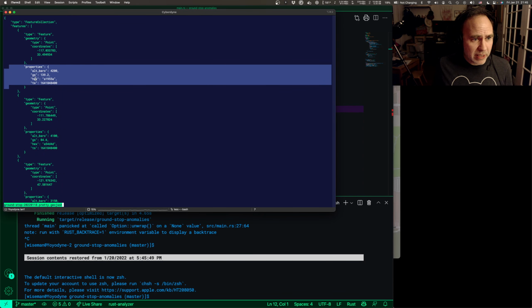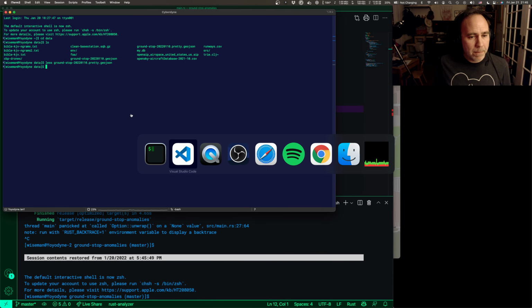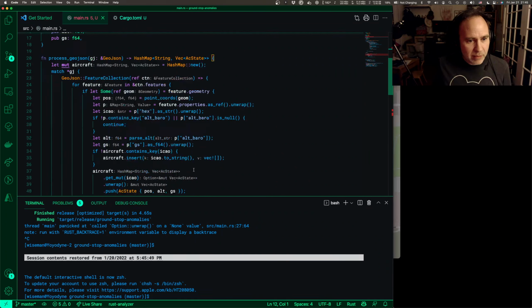An important property is the hex. That's the unique ID for the aircraft. Barometric altitude in feet, I assume. GS, ground speed, and TS, timestamp. So last time we got to the point of loading and parsing that file, basically.